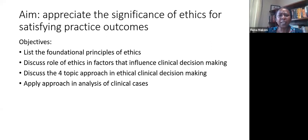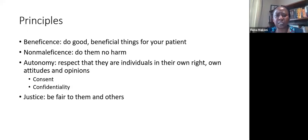So just going back to basics, that foundational information that we need to remind ourselves as we go through this session are the 4 basic principles of ethics. The first one is beneficence, not particularly in any order of importance. They are all equally important, but beneficence is about doing good, beneficial things for your patient. Non-maleficence is doing the patient no harm.